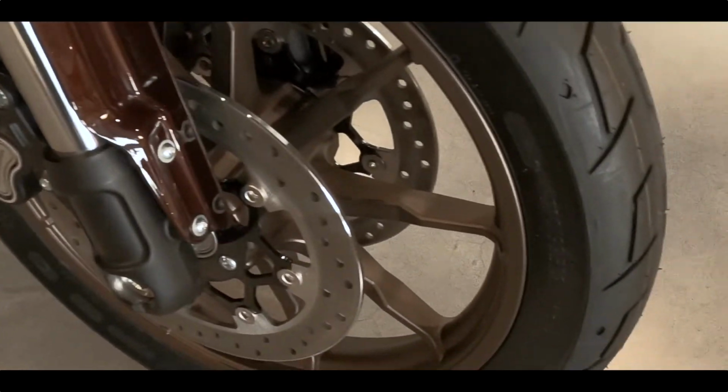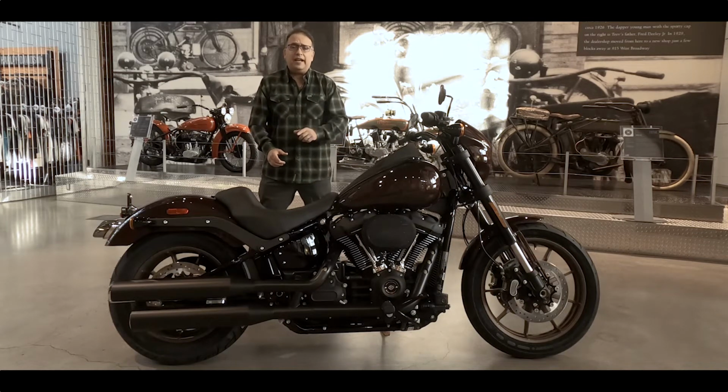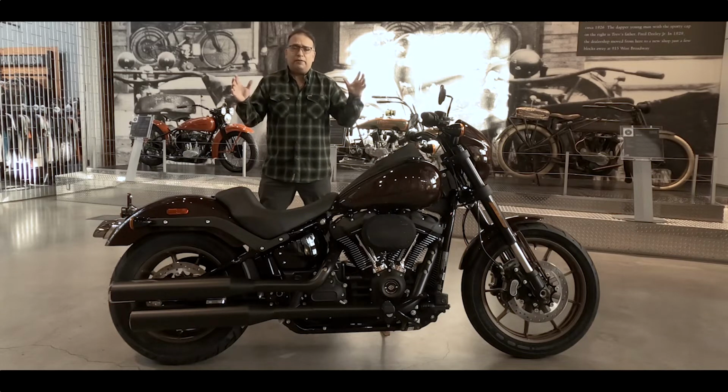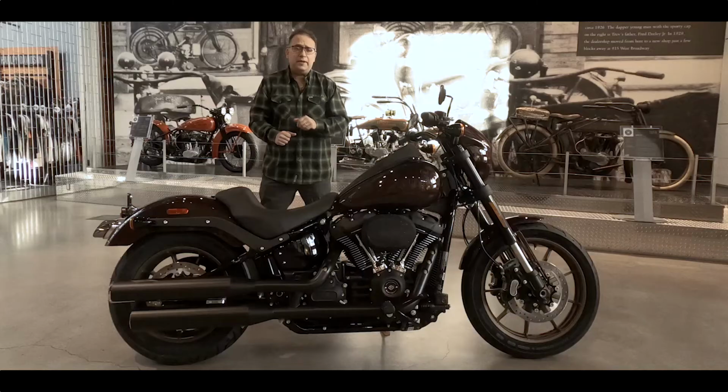Now I know before the 2017 Lowrider S was a super popular bike. I ride a Dyna myself, but this is a better handling, a better performing bike. You can also put a taller shock in, a spacer, get that back end jacked up, and really feel the performance of this bike.